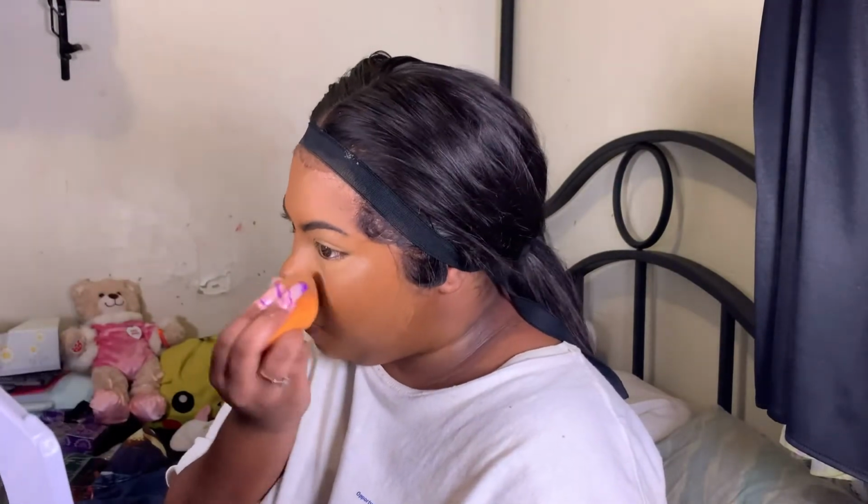To set under my eyes and my T-zone, I used the Fenty Beauty Pro Filter Powder in the shade Hazelnut. And then I did go ahead and set my face, but I used the Laura Mercier translucent powder in medium deep. And then I did go back and further brighten under my eyes, and I used the Fenty Beauty powder in the shade Honey.